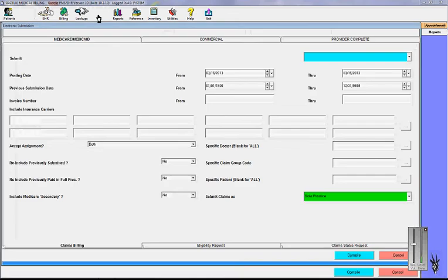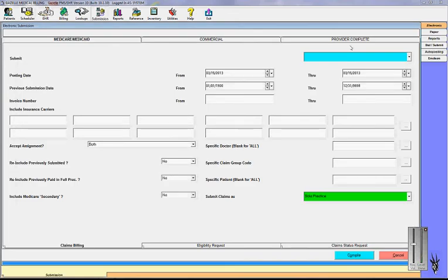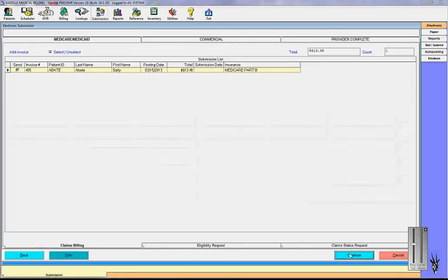Let's take a look at the submissions. This is where you would do your electronic submission. From through date, you can specify specific insurance companies, assignment, yes or no, or both. Re-include previously submitted, solo practice or group practice. Oh, good. As some doctors are a group practice, but also have their own solo practice as well. So I give you the option to compile either or.